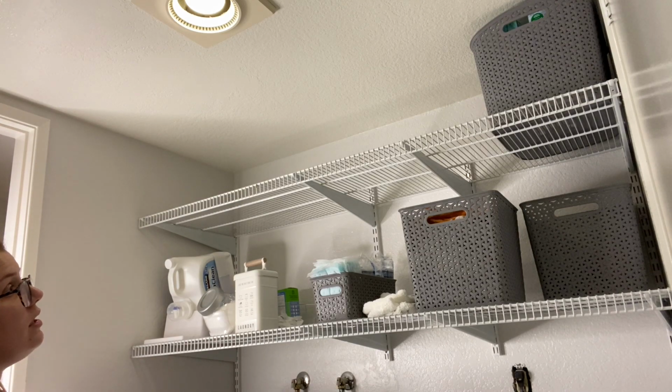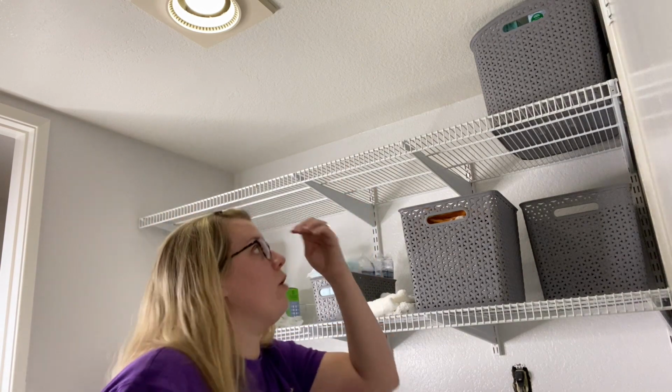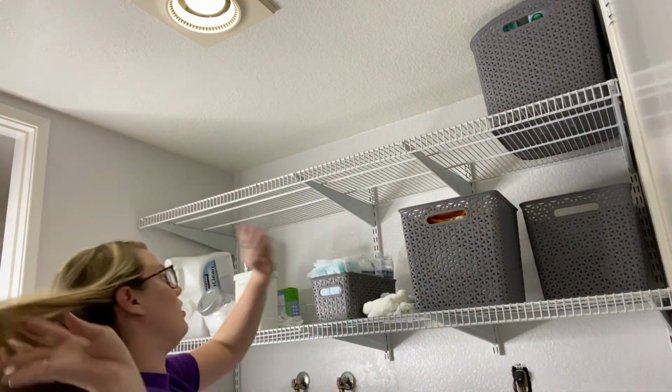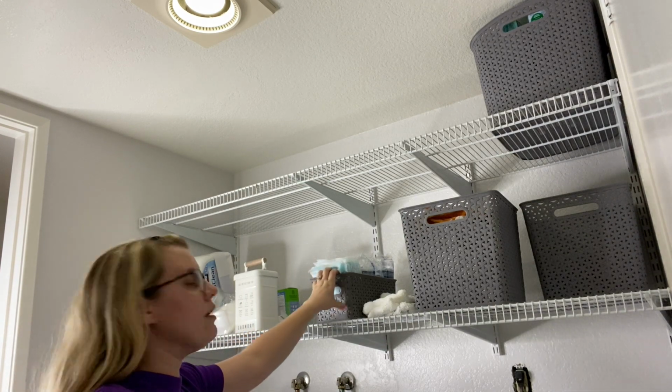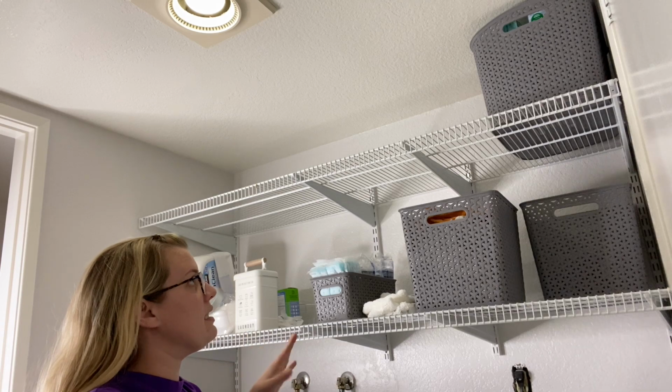So now that I know that that'll fit there, I may go back to Target and get a couple more of these bins, so that way we can kind of make it all look the same and whatnot. So I think that's gonna be the plan. I'm gonna make a target list and see what else fits in some of these bins.